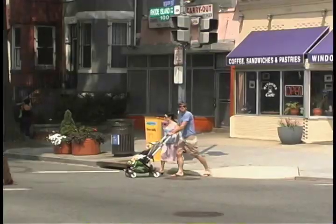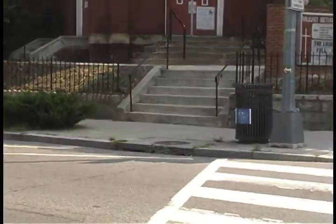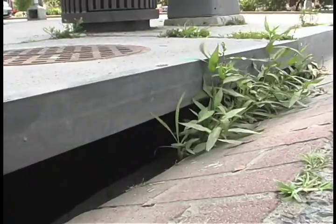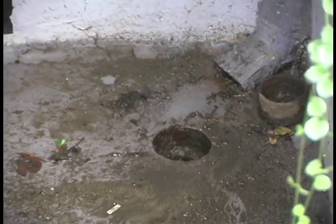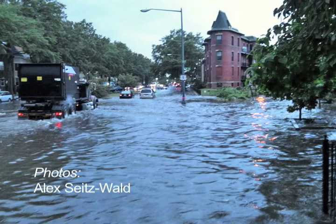But just as worrisome for the residents of the Bloomingdale neighborhood downhill from the McMillan site is the antiquated combined stormwater and sewage system. With heavy rain such as the one that fell on August 12th, sewage backs up into people's homes and turns Rhode Island Avenue into a lake.